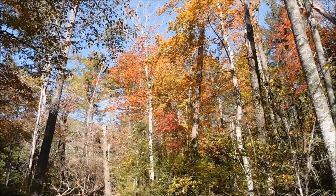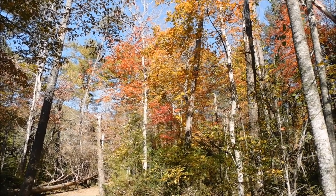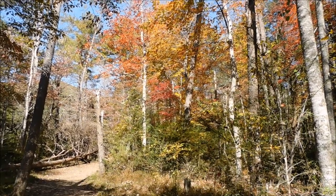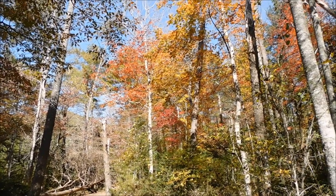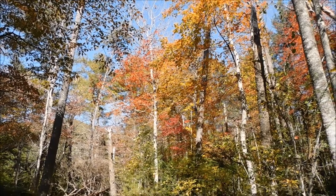All right, guys, you got some more leaves right here that's turned on the trees coming up the trail at the John Oliver cabin. You got the reds and the yellows right here, guys. It's really pretty. Some oranges.